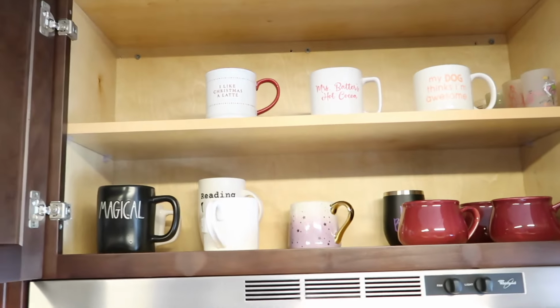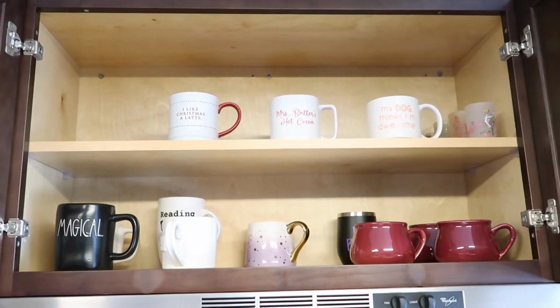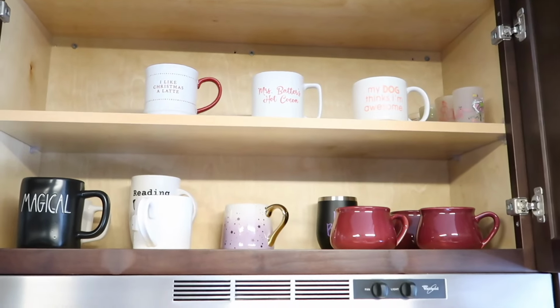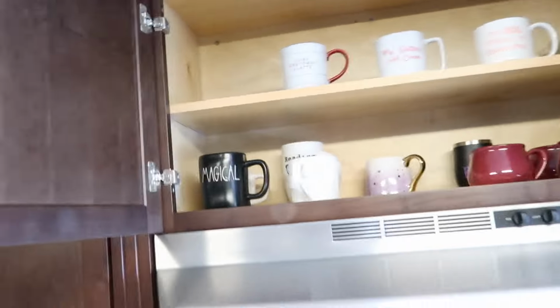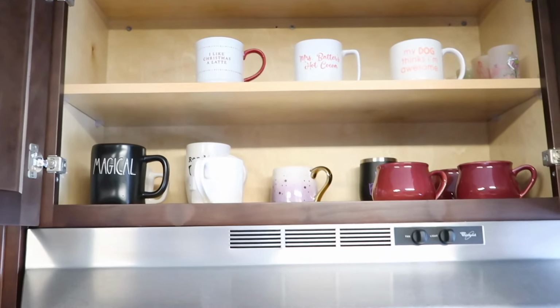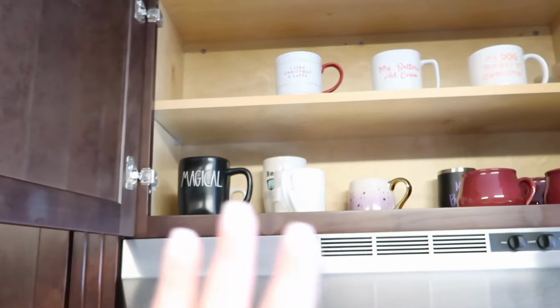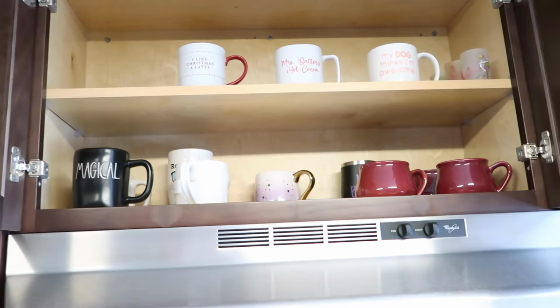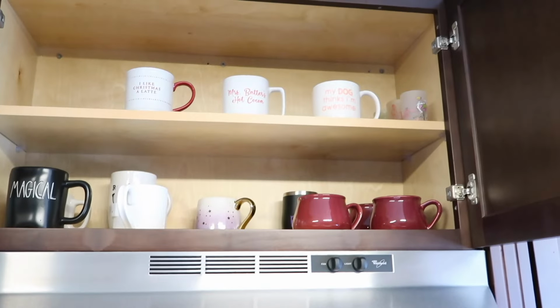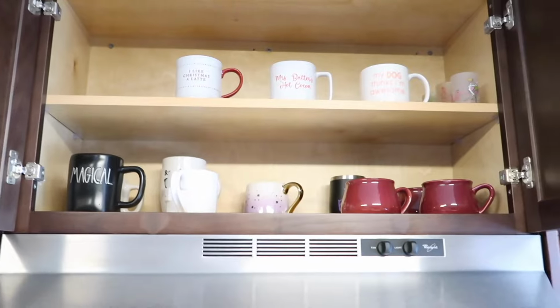So this next space I'm working on is all of my mugs. We are not really big coffee drinkers. I don't even own a coffee machine. I don't have a coffee station, nothing. I do get a coffee in the morning sometimes from Dunkin', like I did this morning, but really not that often, especially now that I'm not teaching. So I do drink tea sometimes. I have gone through all of these in every single organizing video I've ever done. You guys have seen me go through them, and last time I got rid of a lot. Right now, I'm getting rid of even more.